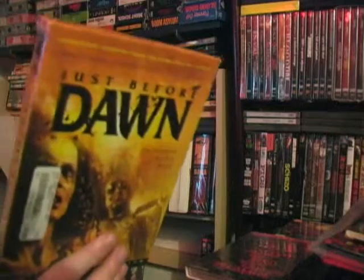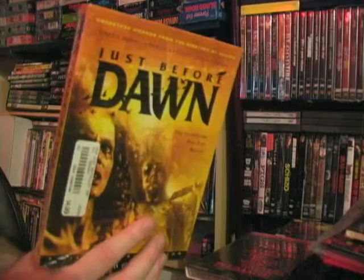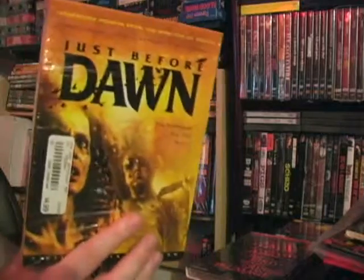Just Before Dawn. This movie's got some pretty cool special features, but to everyone's disappointment, it's missing a few seconds of gore. But if you can get over that, it's still a pretty good transfer of the movie.